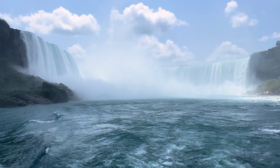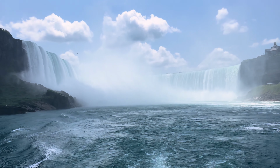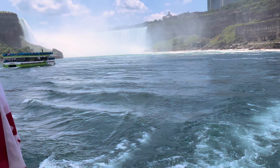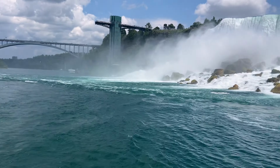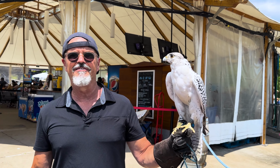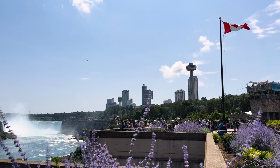Once the boat pulls away, you now have a beautiful front row seat to the falls. And as an added bonus, you might even catch the Canadian flag that's on the back of the boat in your foreground. Hope this helps you get a great photo and a great memory. After we concluded the boat ride and met a falcon named Bullet at the exit, we set out to see what was around the falls.